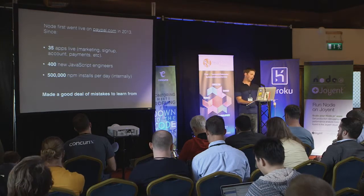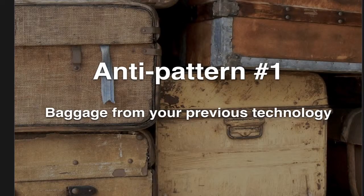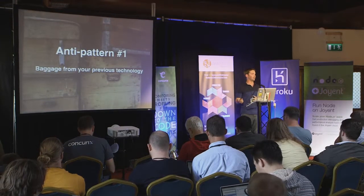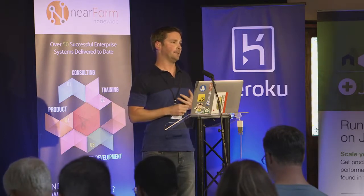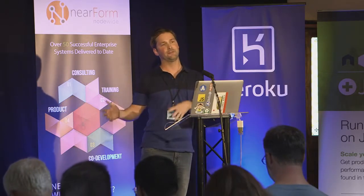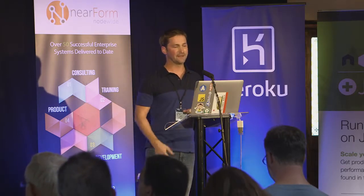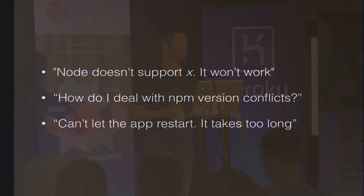So, that's context. Jumping into the anti-patterns themselves. The first one, people have discussed a little bit today: don't bring baggage from your previous stack with you. It seems to be a common thing, be it from Rails or Java or ASP.NET, whatever stack you have. In our case, it was Java. When you drag a lot of people from one technology platform to another, it's inevitable that they want to port and rebuild everything the way they did it on the new stack. I have a couple of quotes that I had to deal with over the last year that I swear came up like a dozen times each.